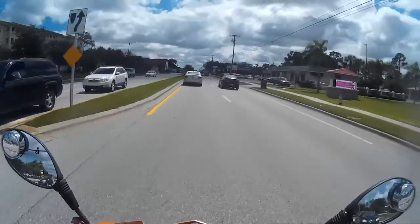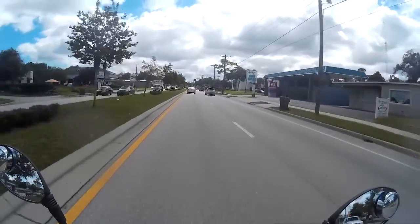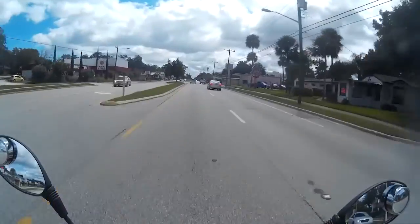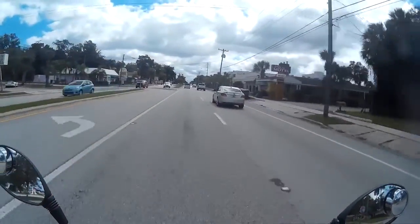What the heck was that in the road? I almost ran it over. I am loving this gas. I'm barely pulling the throttle and it's taking off. It's so cool. It feels like a new bike with the same transmission, so I definitely need better rollers, heavier rollers.